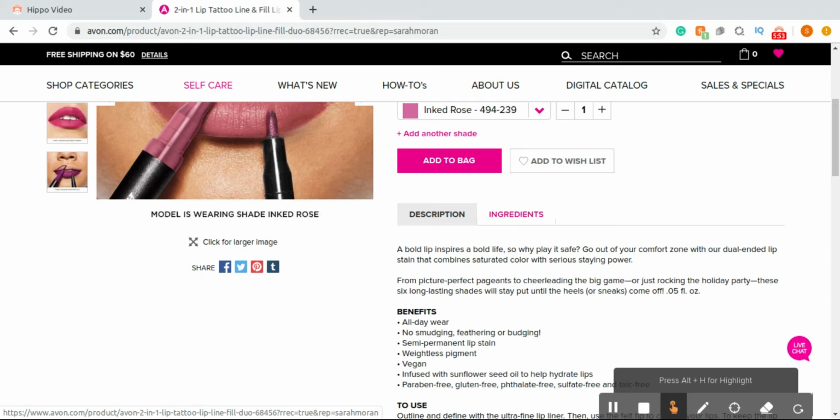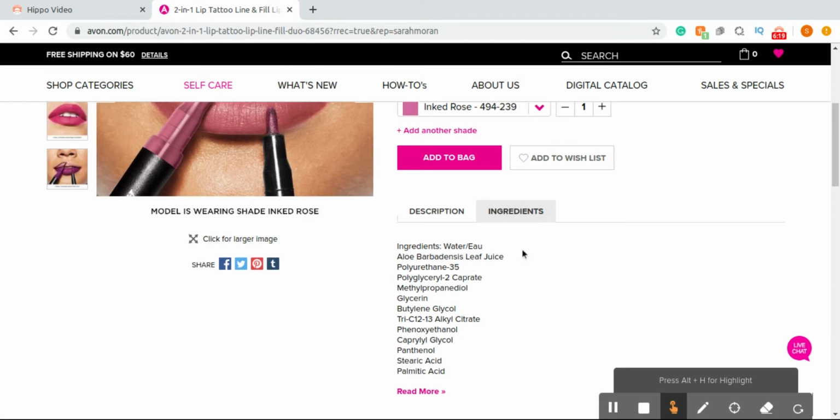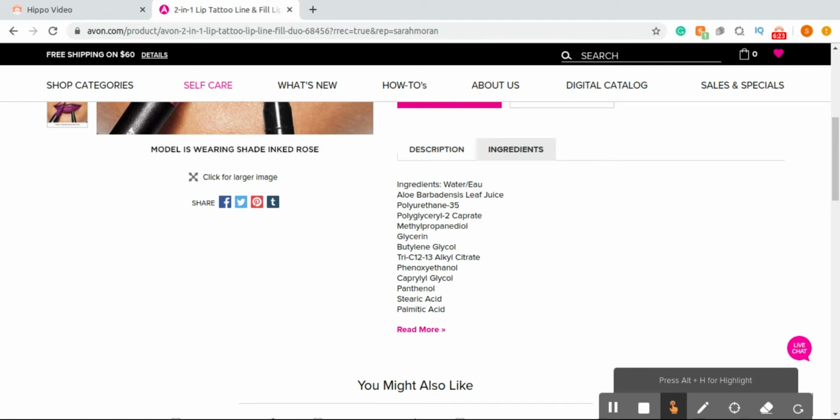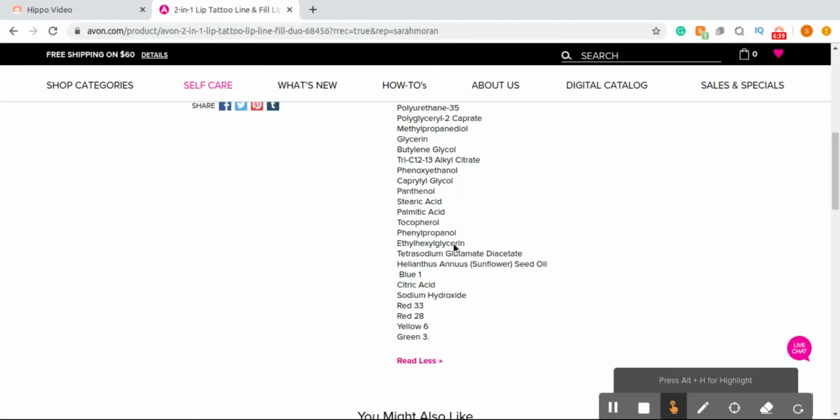The highlight ingredient in this was the sunflower seed oil for the hydration. You gonna let me see the ingredients list for everybody? I told you my computer has been acting weird today. There we go. Water, aloe, polyurethane. Okay, glycerin is in there. This is a very thin formula when you get it on your mouth. Vitamin E, or not vitamin E, it's topical. And then here's your sunflower seed oil down here, citric acid, it's like a vitamin C in there.